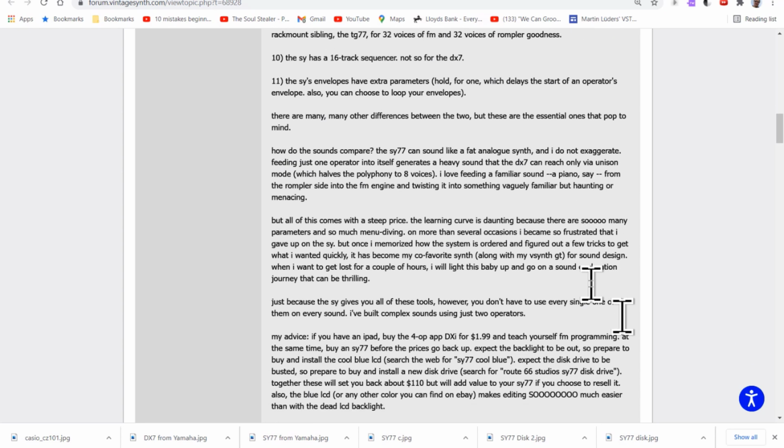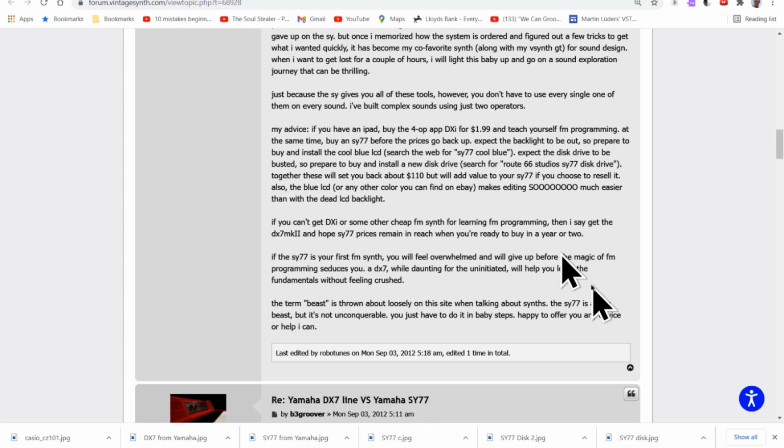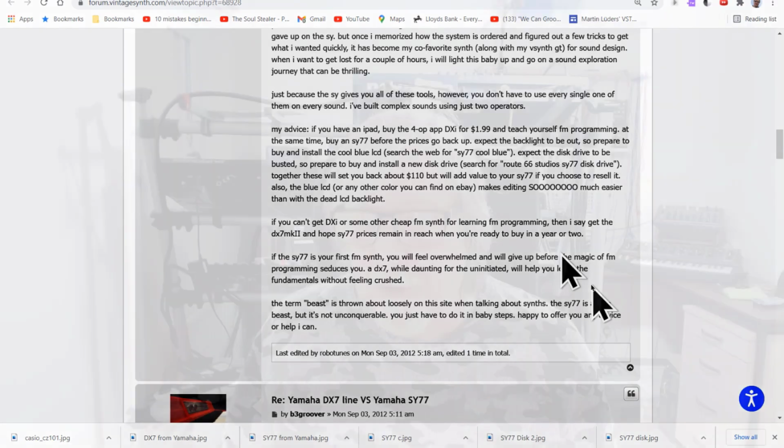So if you're interested in that, I would urge you to check it out, and you will see how and why the SY77 is and was such an absolutely powerful beast. Now, it was no easier to program than the DX7. In fact, it was more difficult because there were a lot more options.